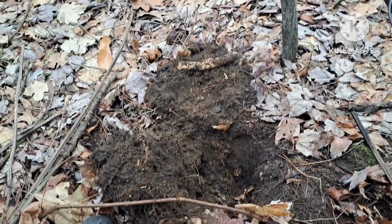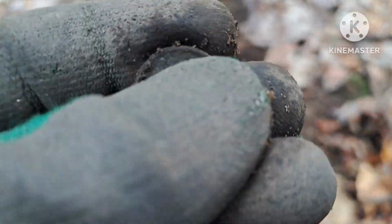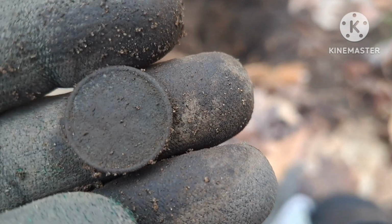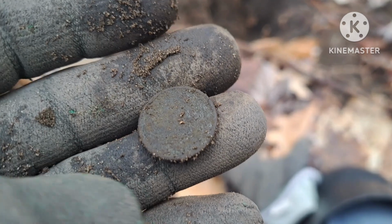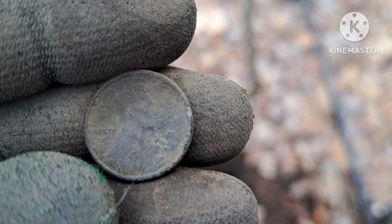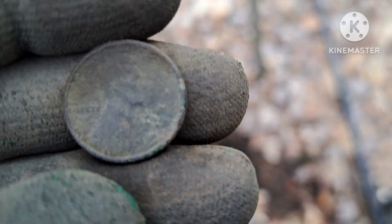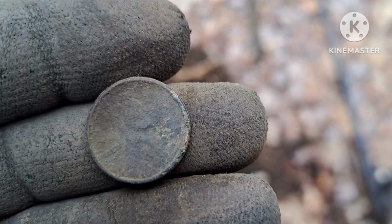Well, just had a nice high tone, and I saw something round jump out of the hole. Let me clean it up. I think it's a weedy. Well, it's definitely a weedy, but I can't get a date off it right now. I don't know if I'm going to be able to get one off this at home either. It's pretty bad shape. But it's a coin nonetheless. All right, let's keep going.